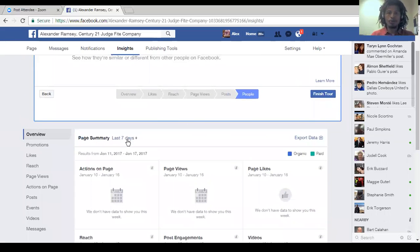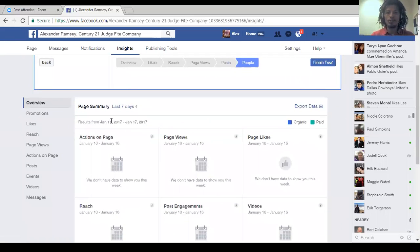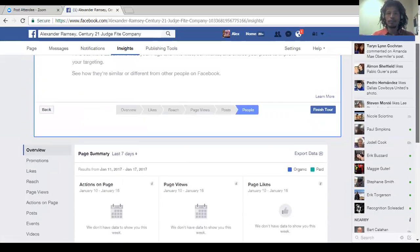So we also want to point out that this gives you a snapshot of the last 7 days, but if you toggle, you can just go to today, yesterday, last 7 days, or last 28 days. You can export that data as well, okay?